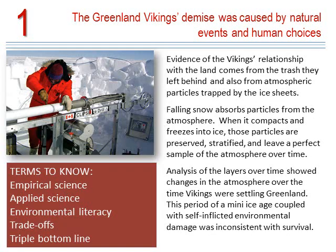So the Greenland Vikings' demise was basically caused by natural events and human choices. It seems that the Vikings weren't exactly in tune with the new environment that they moved to. They were basically used to using their own ways and tried to make them happen in their new land, and that didn't work. Evidence of the Vikings' relationship with the land comes from the trash that they left behind, and also from atmospheric particles trapped by the ice sheets there.